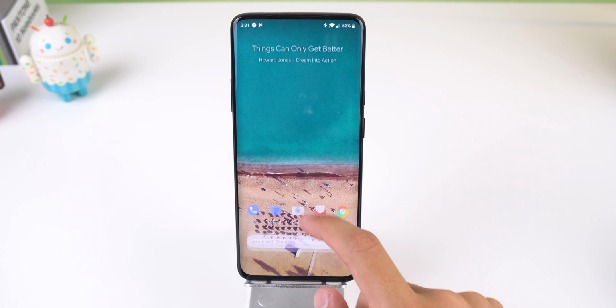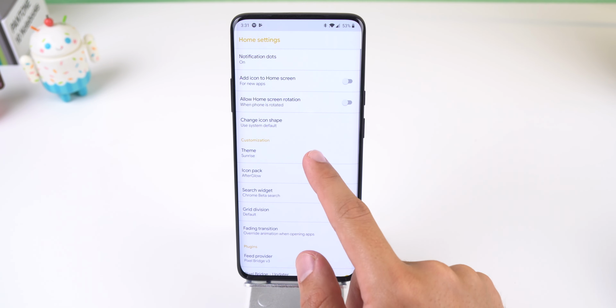But in the future, other developers can create their own plugins to work with this launcher, since it will be an open source plugin system.